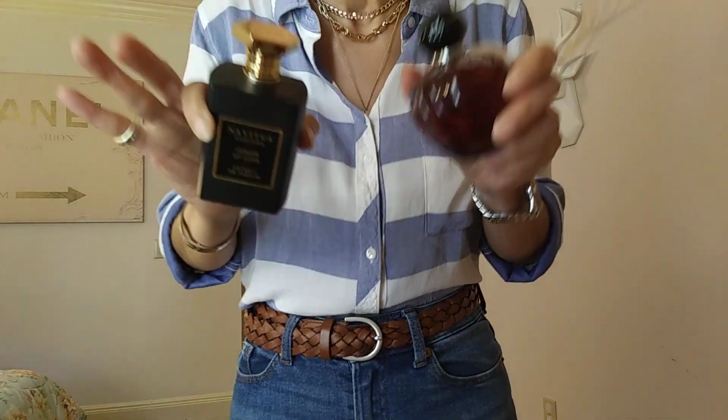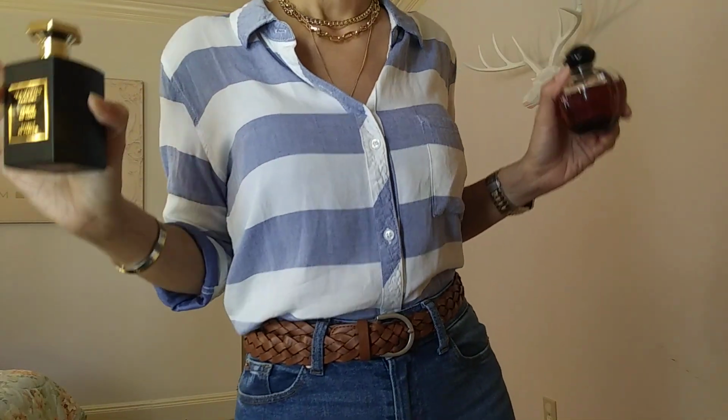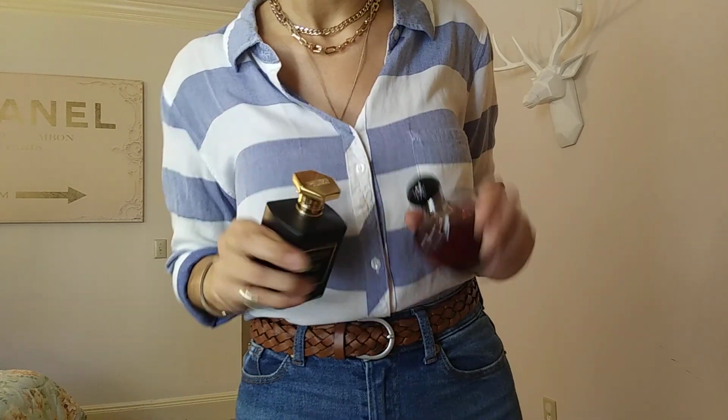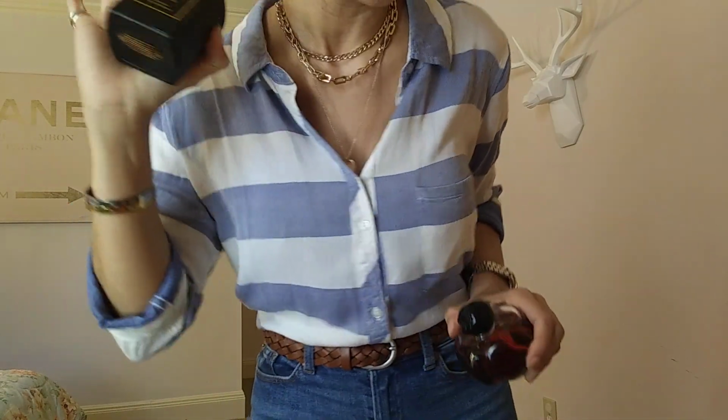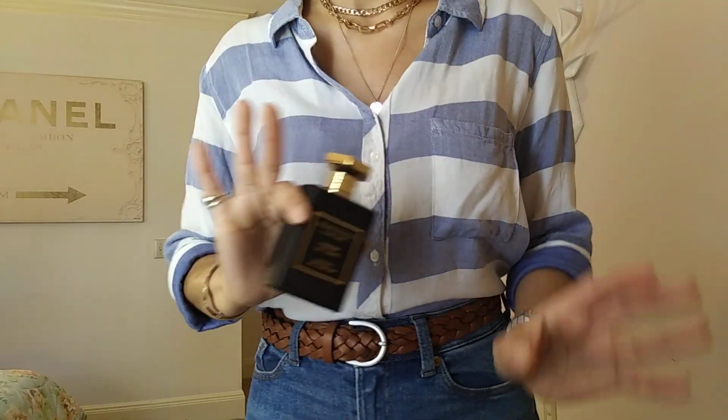This is sexy. Okay? You want a day night fragrance that is going to do just magic. You want magic? Do you want magic? I'm waiting. Do you want magic? Okay, here you go. Okay, so the next one.